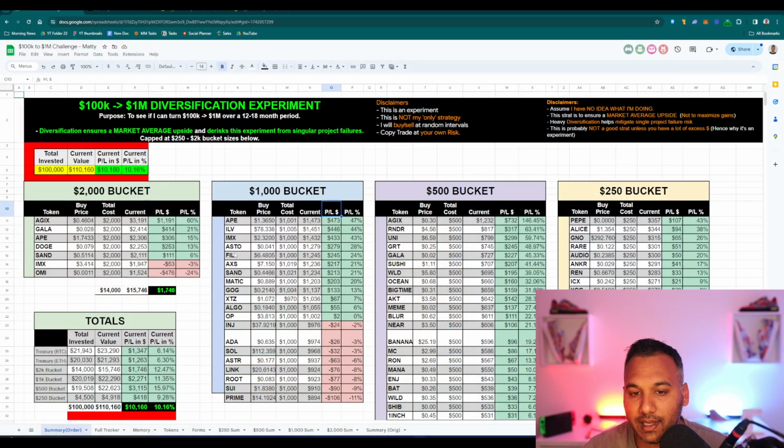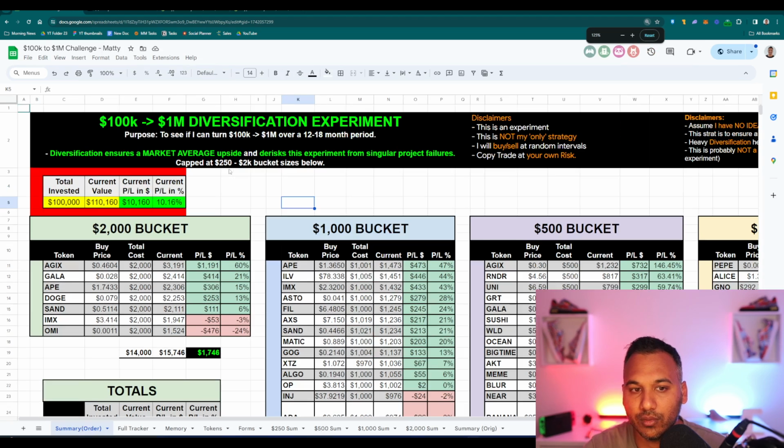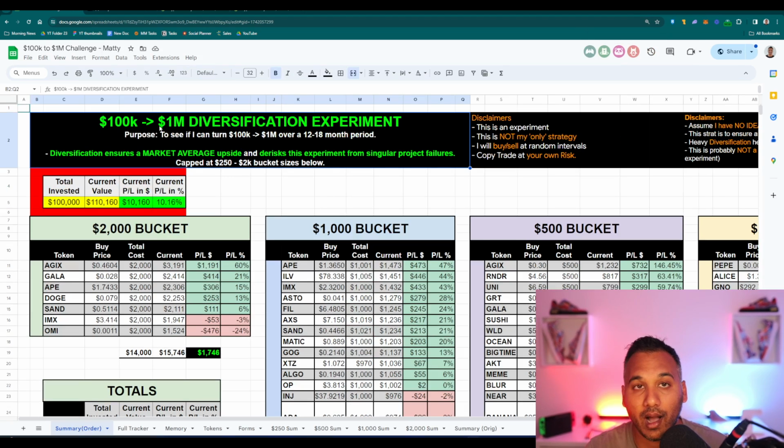So this is a massive spreadsheet, and we can zoom in a bit. Again, this is a $100,000 to $1 million diversification experiment. This might make sense to some people. For some other people, it will make zero sense. But this is a small allocation of my overall wealth. So this isn't my only strategy. I thought I'd clarify that before people start to think this is all I'm doing.